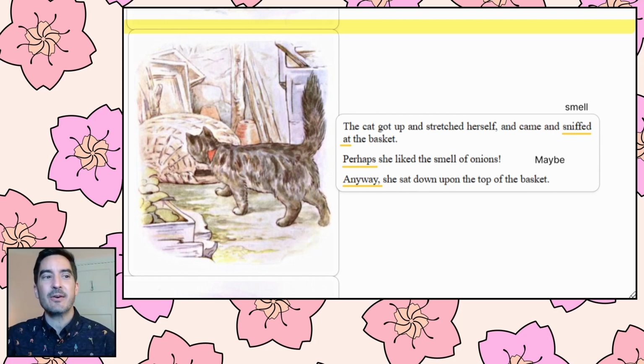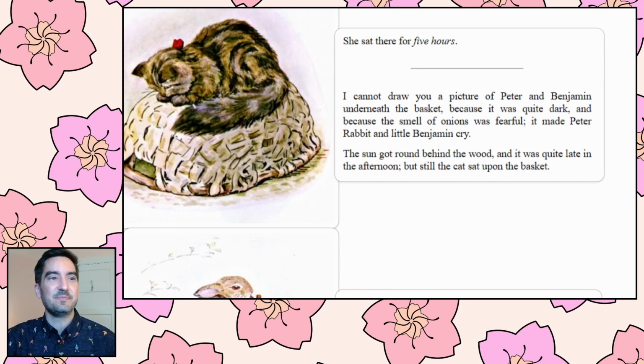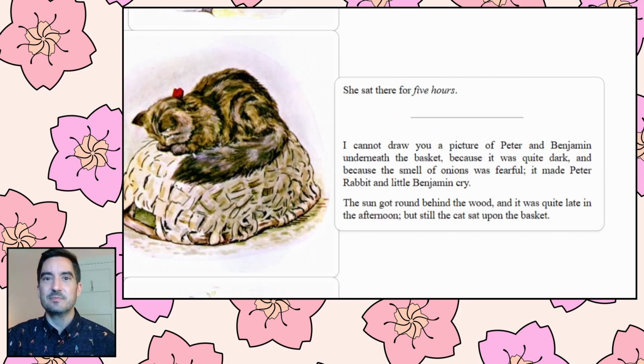Anyway, she sat down upon the top of the basket. So the cat went on top. And here we go. She sat there for 5 hours.